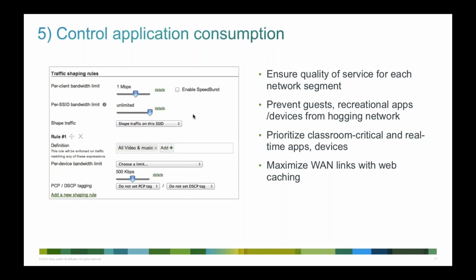And that way you can start prioritizing what application traffic matters on your network and making sure that gets out first and is always going to have a smooth experience. So if the student watching YouTube has to buffer a little bit, it's not the end of the world, because when teachers are using web applications to teach, the students in the classroom aren't actually being affected.